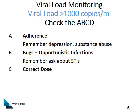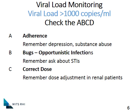C stands for correct dose, very key with our children and very key in our renal patients. Most of our pregnant women would hopefully not have renal problems, and you would have to discuss dose adjustments with those patients as you can't use your normal formulas.